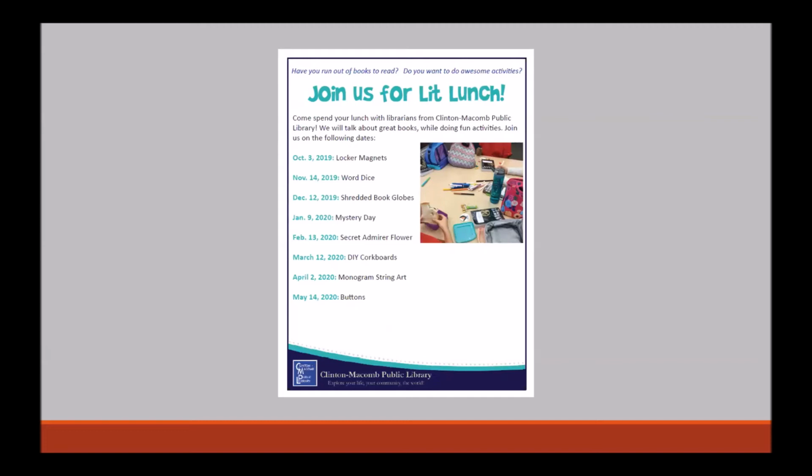We've done word dice, shredded book globes. Our mystery day was book lanterns. We're going to do DIY cork boards and the other things on there. But we have 3 years worth of planned programs now that we can keep recycling and adding to and changing up. It's important to remember the crafts have to be able to be done not only quickly, but while they're eating. They have to eat at the same time.